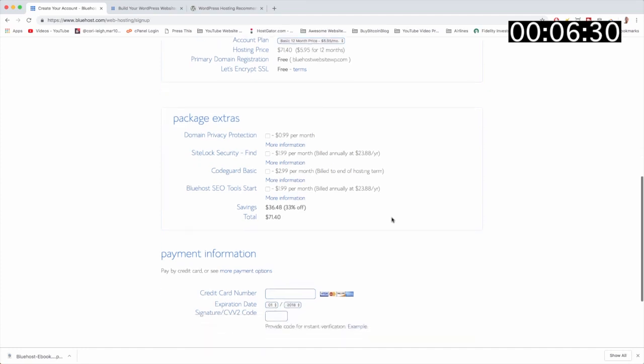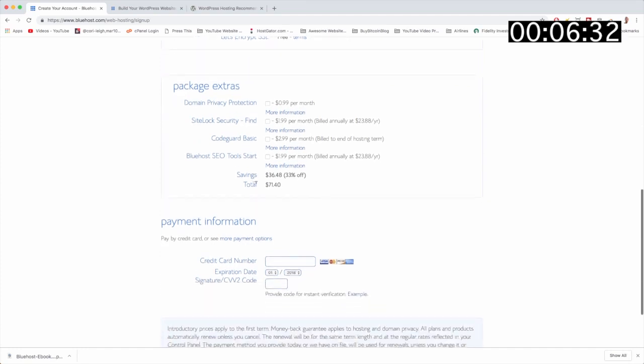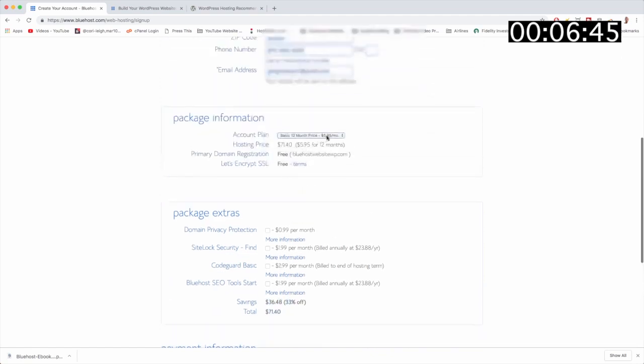Okay, so when you scroll down to the bottom, it should say something like total of $71.40 for your hosting plan and your free domain name, savings of $36.48 for 33% off. All right, and that's just going to be a total of $71.40, which is whatever you chose here times how many months you're going to get it for. Then you take that and you subtract the savings right here.